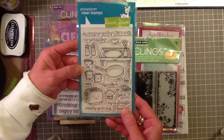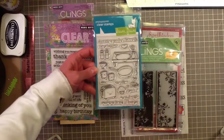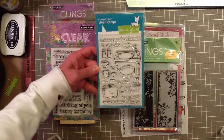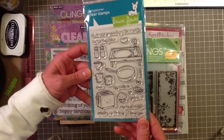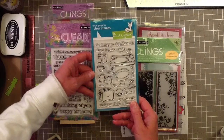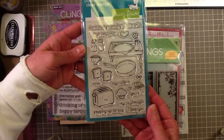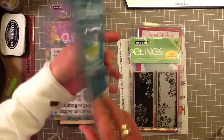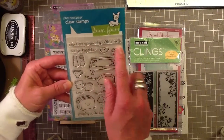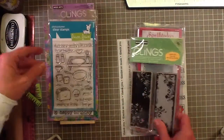This stamp set is why I commented on Kathy's blog. I do a lot of commenting, and I try to say more than just hi and thanks for a chance to win. I saw these little toast with their faces, and I thought they were so cute. And I said to myself, I want those so bad, but I will not win this. And I did, and it's so sweet. It's called Lovin' Breakfast. One of the sentiments here says start every morning with a smile. Well, this is going to put a smile on whoever's face you make a card with and send it to.